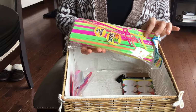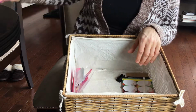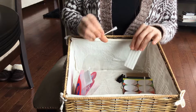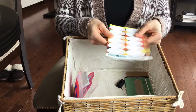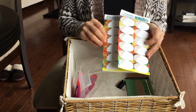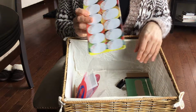I love using straws. These are a whole bunch of straws. So again, you may find a different spot for these. More stick tack. A random Q-tip. That'll go with the trash. I do a lot of canning in the summer, and obviously I've never used the labels. I've just tossed them in here. So I may just throw these labels out because obviously I don't use them.